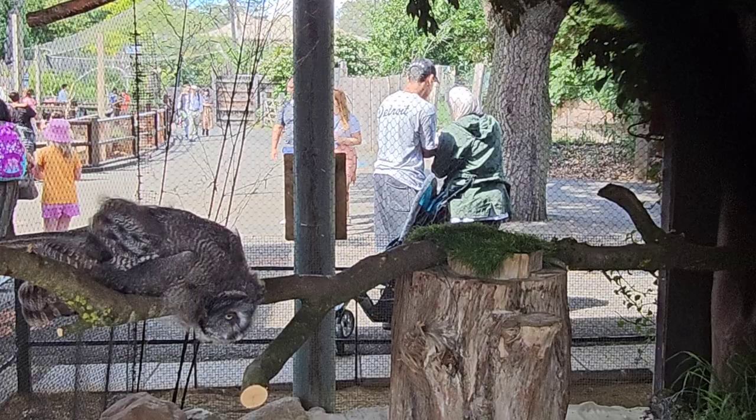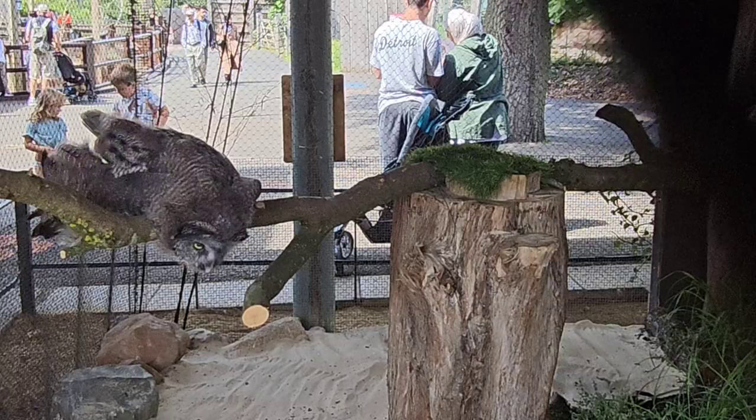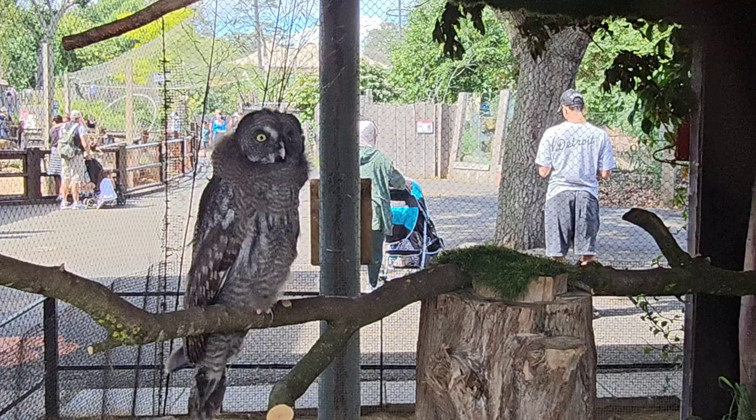Owls are famous for their hoo-hoo sound, but do you know that different kinds of owls make different sounds? Some sound like they're laughing, while others might make screeching or whistling sounds. Owls also come in all sorts of shapes and sizes, from small ones like the tiny elf owl to big ones like the great horned owl. They're truly amazing birds, and we're lucky to have them here with us.